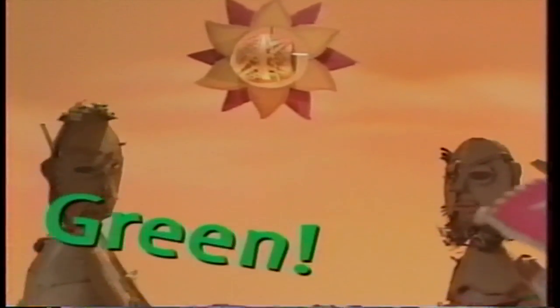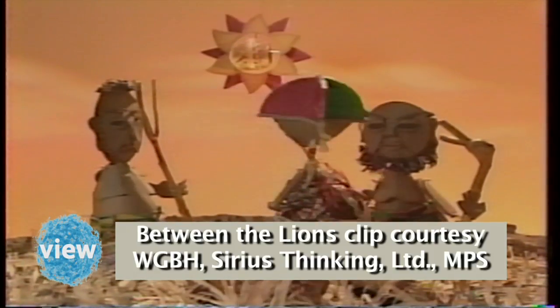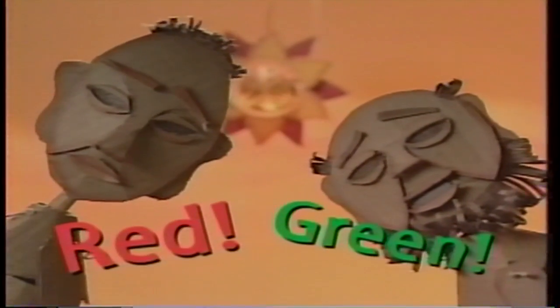Green, red, green, red! Then the farmer walked between them again. But this time she walked the other way. Red! Green! Red! Green! Huh?